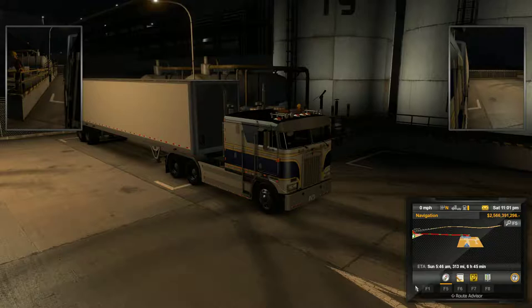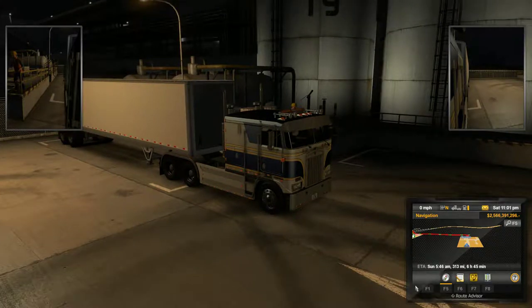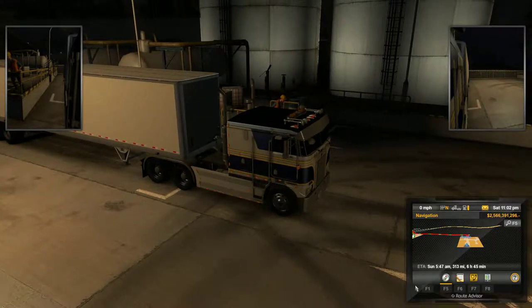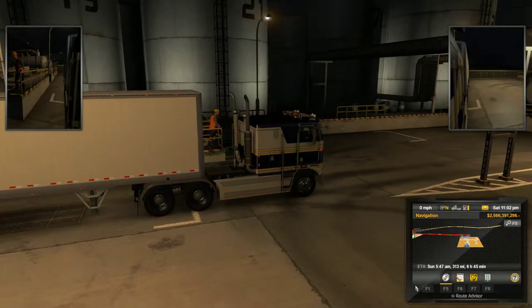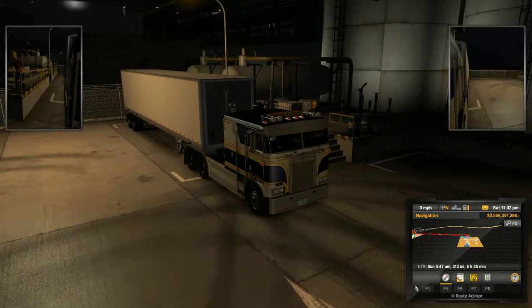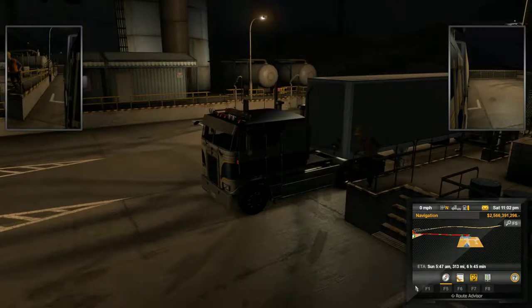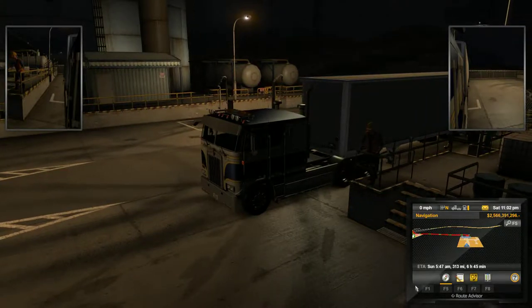Alright, we got new trucks come out in the workshop. Another new one. This is a Kenworth K100. And it is a good looking mod. This is a modded truck. It has multiple different options as far as your cab, multiple engine options, and a few different chassis options.